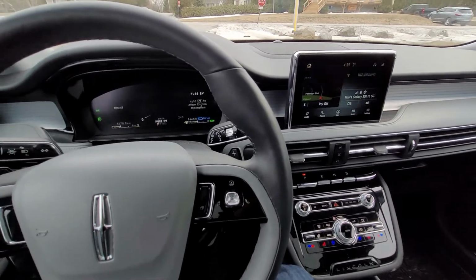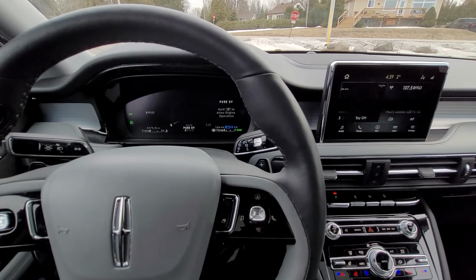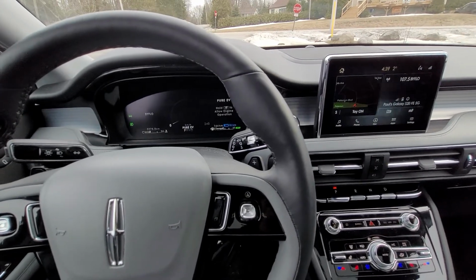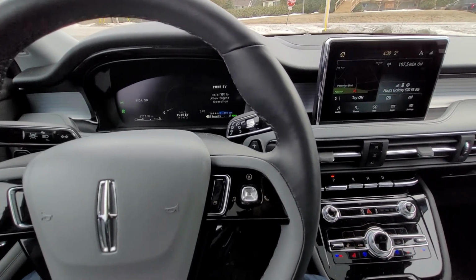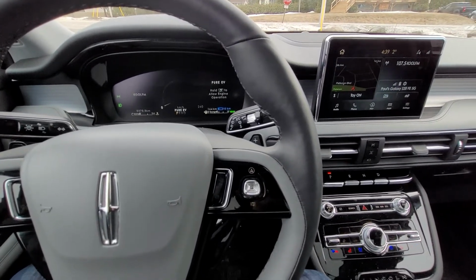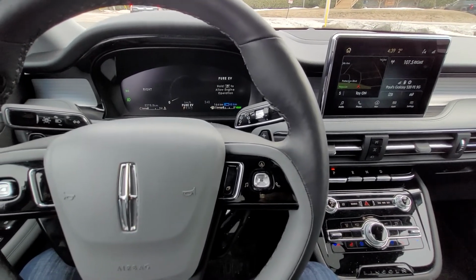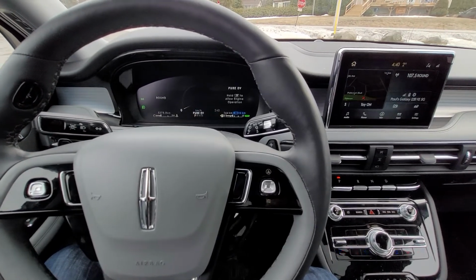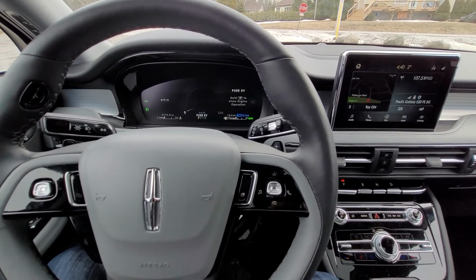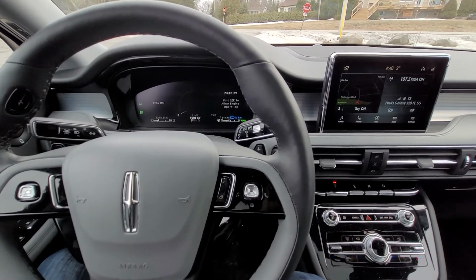A little teaser for you regarding this 2022 Lincoln Corsair PHEV. We will be trying to compare this car with its competitors. Of course, you've got the Ford Escape plug-in hybrid, which is front-wheel drive only, whereas this Corsair is all-wheel drive. You cannot buy the Ford Escape plug-in hybrid in an all-wheel drive version. So if you want all-wheel drive, this is the way to go.